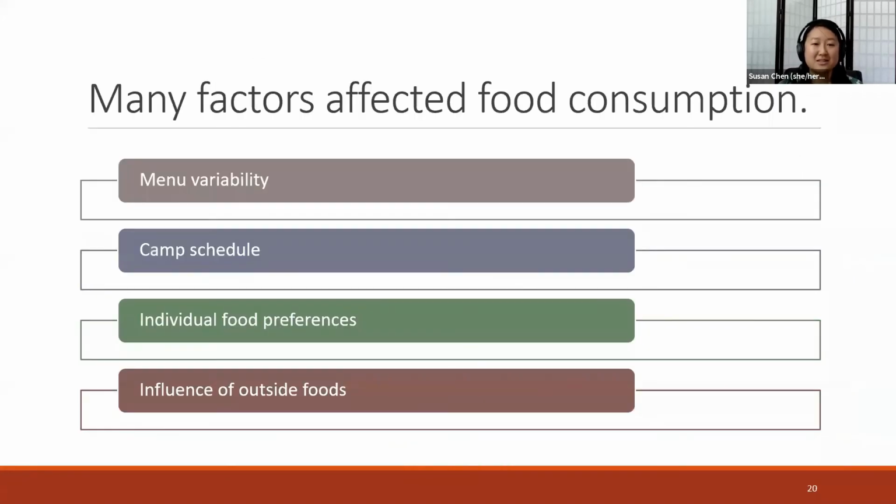What we found was that many factors affected food consumption within meal times at a 4-H camp. The biggest one was menu variability, in that the same food is not served every day at the summer camp. We found that the camp schedule also played a major role in how the campers consumed the food. Before dinner every day, there was a 1-hour break in the campers' dorm rooms where they consumed foods they had brought from home or purchased at the snack shop at the pool. Individual food preferences also played a role in food consumption.